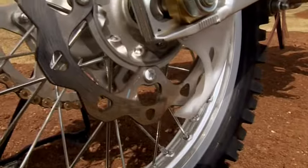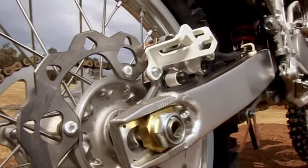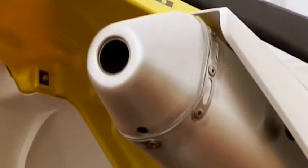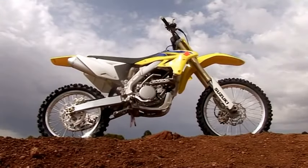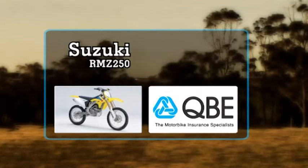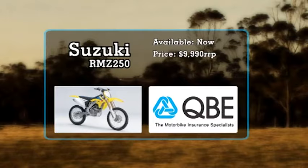So overall, although Suzuki haven't rewritten the book on the 2009 250 RMZ, they definitely have made enough real changes to easily notice the improvements and the quality we've come to expect from the boys in yellow. The 2009 RMZ 250 is available in Australia now and will retail for around $9,990.